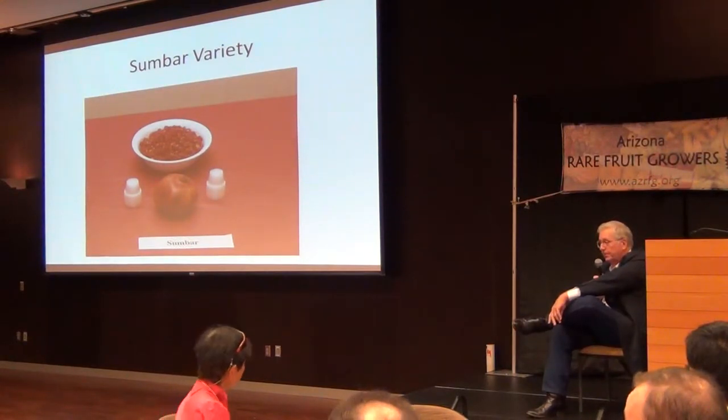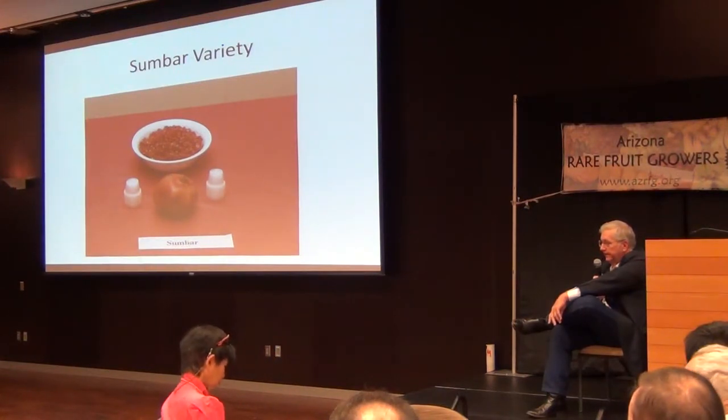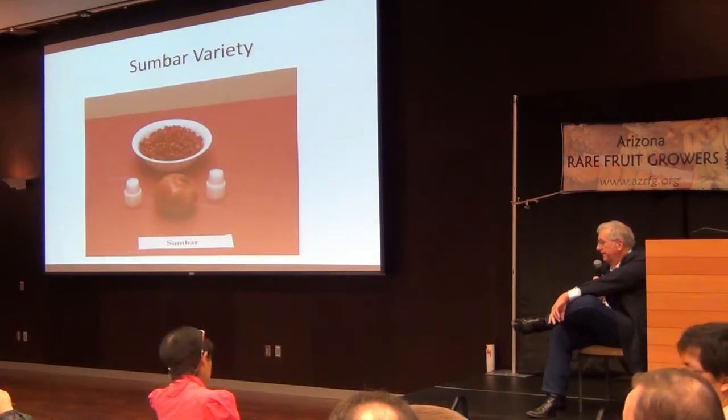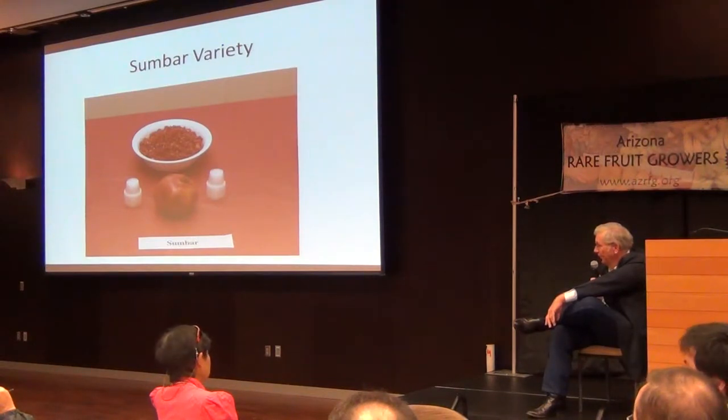We were testing varieties, and we have a planting in Fredericksburg in the central Texas area, at another A&M experiment station. We planted some of these soft-seeded varieties just to test their cold hardiness. And of all the soft-seeded, this is the only one that survived the one night, year before last, that got down to 7 degrees. So we finally found a soft-seeded variety that is cold-hardy, and this is it.